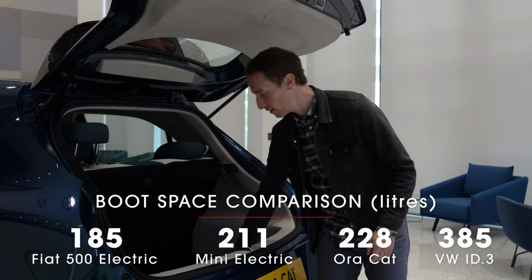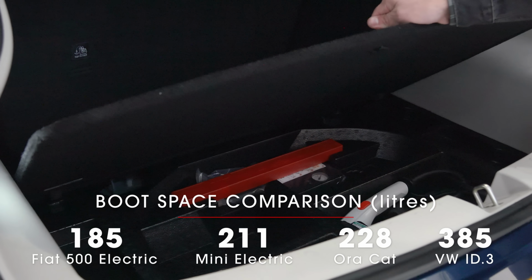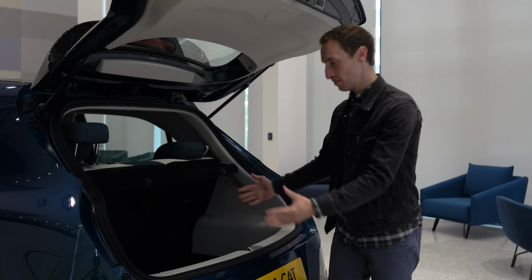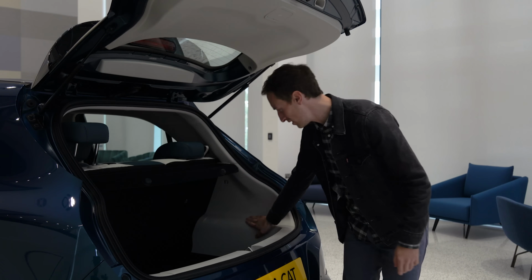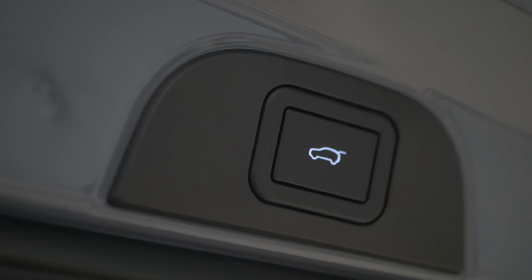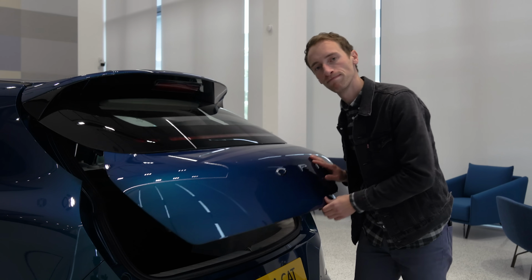There is a little bit of underfloor storage here where you can stuff a charging cable or two, but otherwise, there isn't much going on here, and it isn't particularly big at all. You've also got these slightly awkward bulges on either side and a massive loading lip. You can get an electric tailgate, but that's likely only to be standard on the top trim.